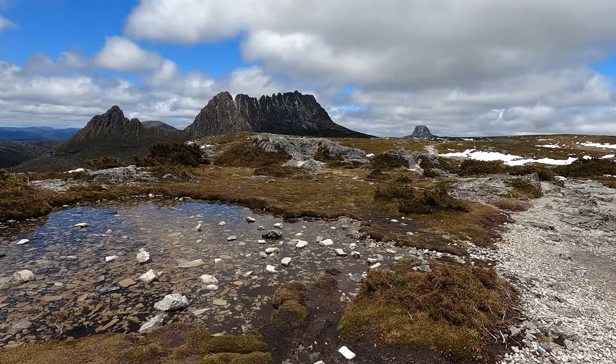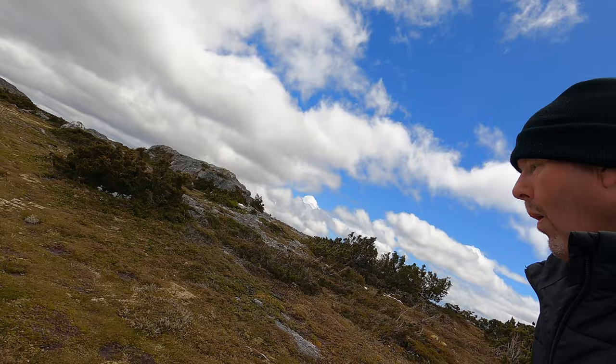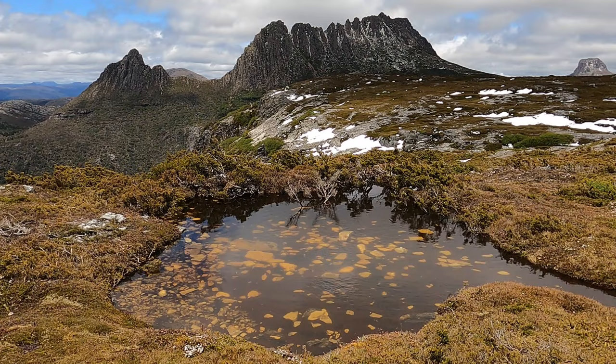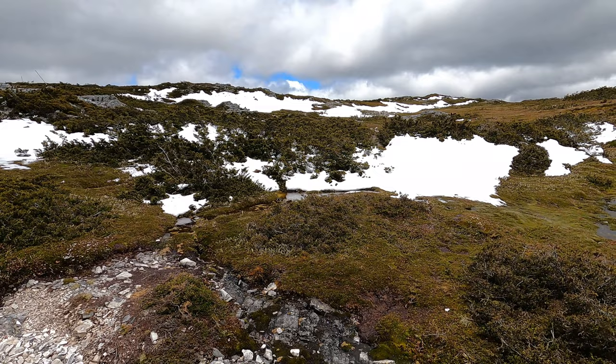Oh, clouds are back. You can drink it. Cold. You can hear trickling everywhere from the melting ice. It really does feel like I'm getting up into the clouds.